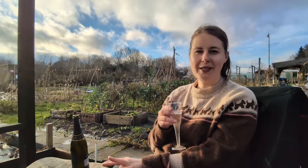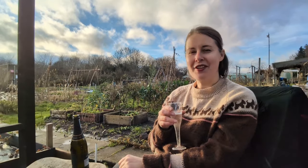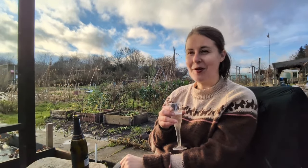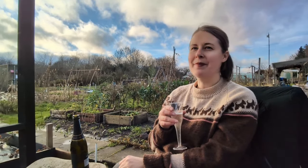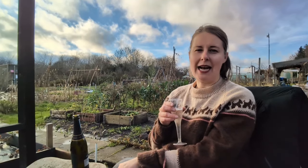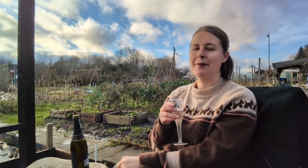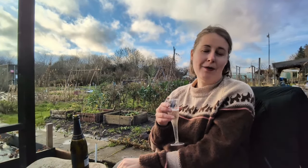But I thought before they come down, we'll have a few moments, just us, and have a think back over the year. What's gone well? What hasn't? What challenges I've had? And a little bit more generally about what it's been like to have an allotment. And perhaps some of you are thinking about an allotment in the new year, so this might be helpful.